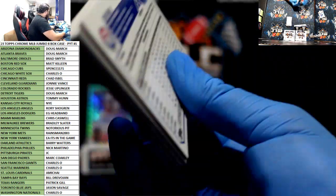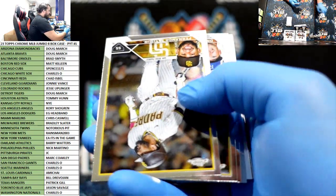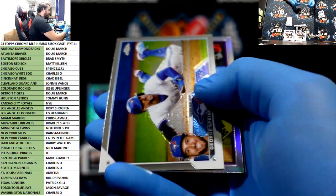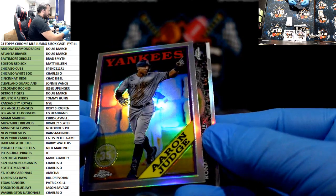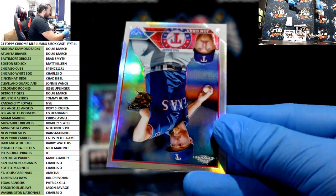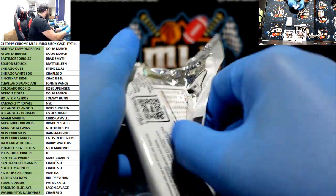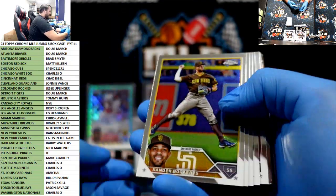Has there been an auto out of this box yet? Oh. Judge. Acuna, Matata, John Gray. Has there been an auto out of this box? This guy was, wasn't he? Was he?